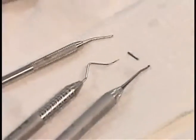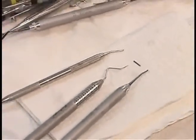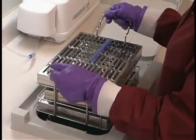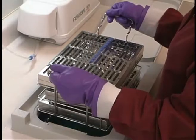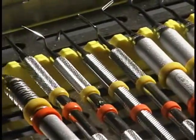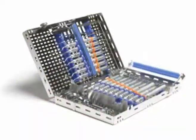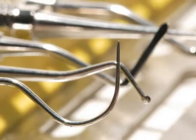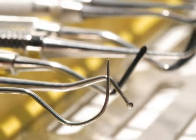How much do you spend annually on replacing lost or damaged instruments? IMS neatly organizes and securely protects instruments during the entire cleaning process. The result is significantly longer instrument life, which is also great news for your bottom line. Since we started using the IMS system, there's been just no damage to the instruments. I've found that some of the delicate instruments really have much greater longevity, and they're always in perfect condition when I use them.